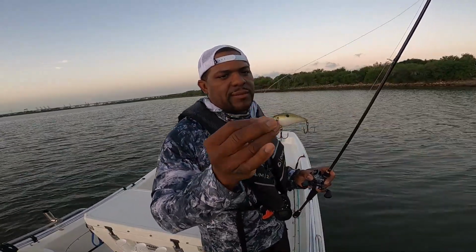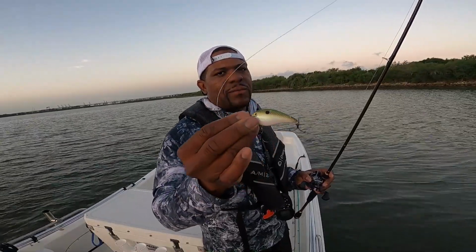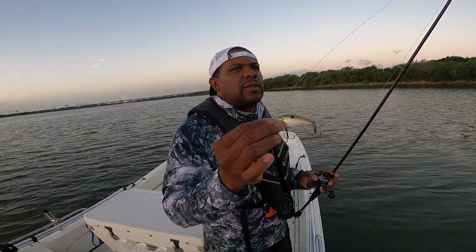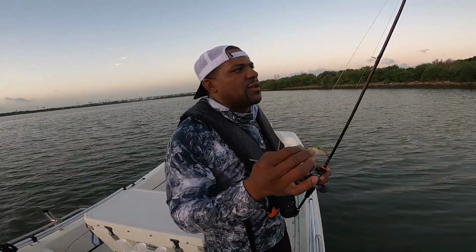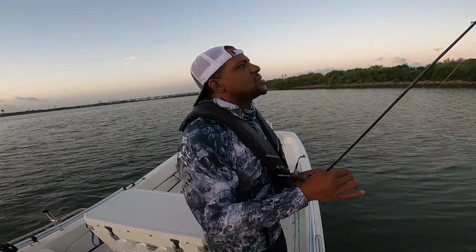Different colors, like I said, but typically those with the white belly. It don't really matter what color the top is, but the white belly seems to do pretty good for me. So I'm gonna go toss them up against these rocks, see if I can pick up me a red or drum. They seem to like it. I hadn't caught no trout or anything else on it, but reds and drums tend to like these crankbaits.